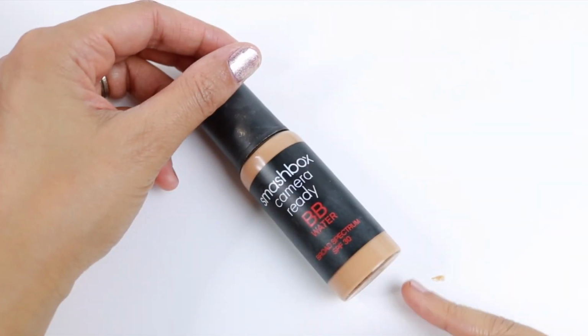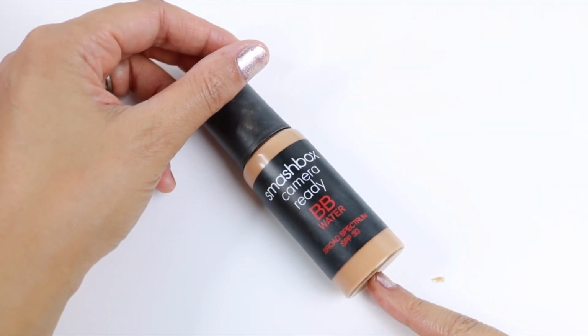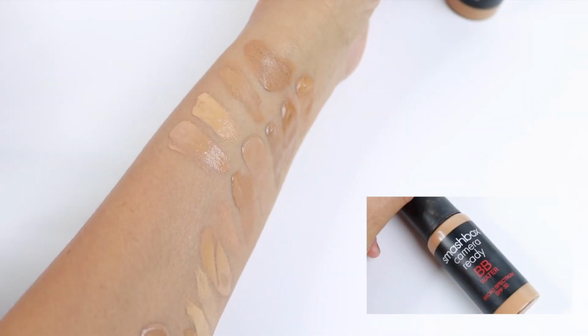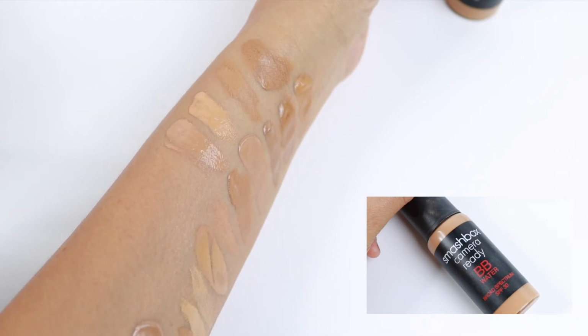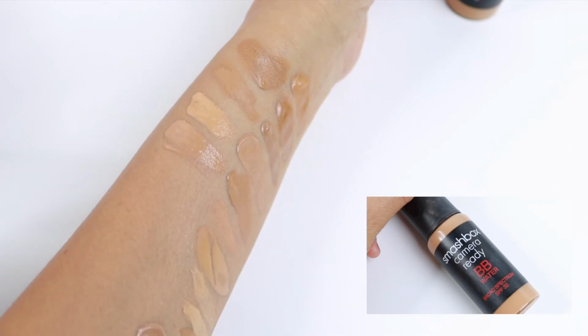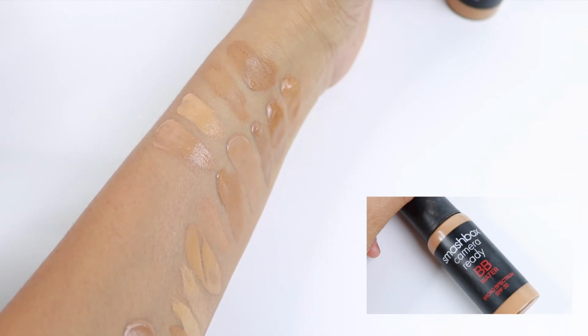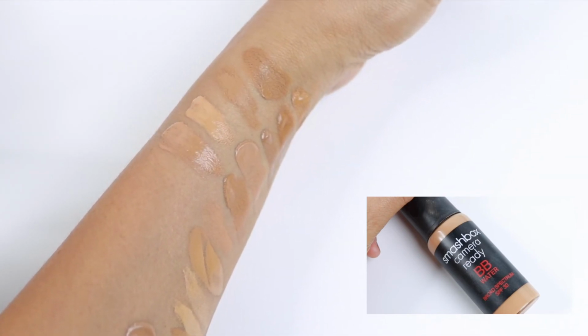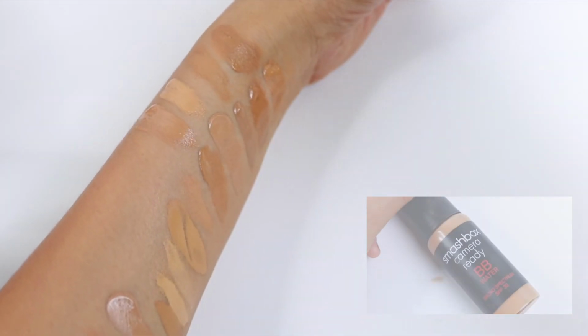Next we have a Smashbox product, Camera Ready BB Water SPF 30 in medium. Really nice light coverage, kind of like the Glossier skin tint, but a little bit thicker than that. So it is a very sheer coverage on me. You could build it up to get to medium. I like how it has SPF, and this one I've had for a while, so this one is going away though. It's a very solid product.